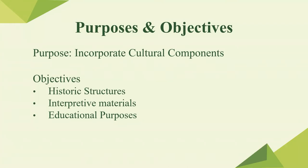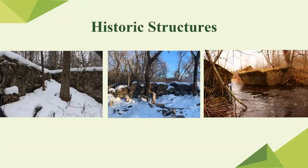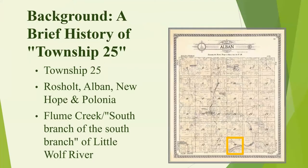Our team had goals to find these historical sites and then preserve them, along with any material we could find that was of historical significance. We also wanted to create an educational program to keep that history alive. These are our three different sites. From left to right, you can see the mill, and then we found the Rolstead home. It was the home and also, temporarily, the post office. And at the end, we have the dam.